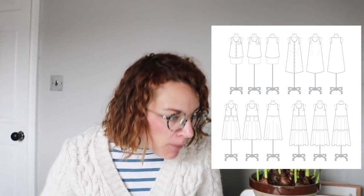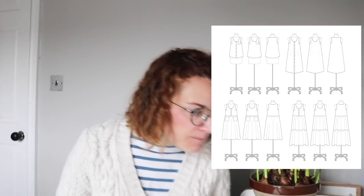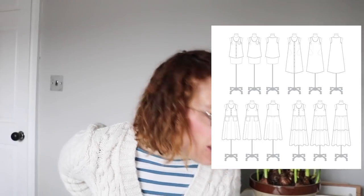So this pattern's great, it's very flexible, there's lots of options. There are 4 different variations. There's a top variation with buttons down, there's a dress version of the button down top, which is slightly A-line shape. It's got pockets in as well. Then the other 2 options have got buttons down to the centre front, there's a seam at the waist, and then a gathered skirt, with patch pocket options. You can have a tiered gathering as well if you want to. I just like the variety of shapes that you get within one pattern.